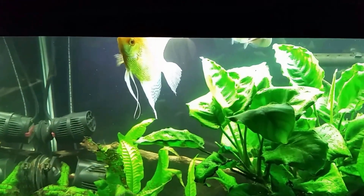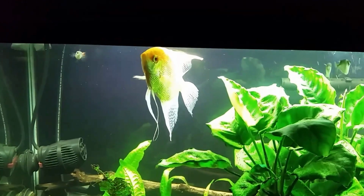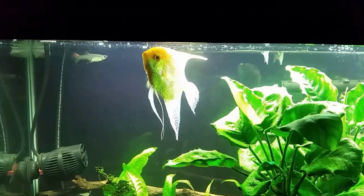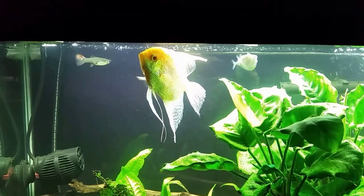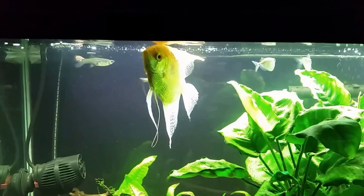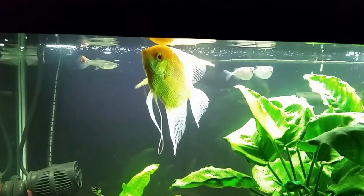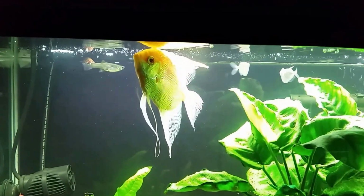I do have the tank salted with about a teaspoon per gallon. So even if the salt doesn't help, say it's a bacterial infection or a fungal infection where the salt won't really have much of an impact, it's still going to help the fish deal with the stress that it's undergoing right now by being ill and having some sort of growth on its body.